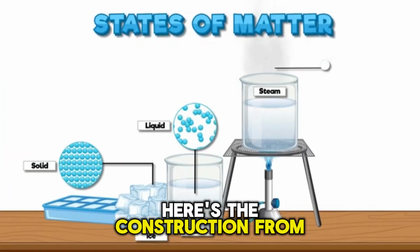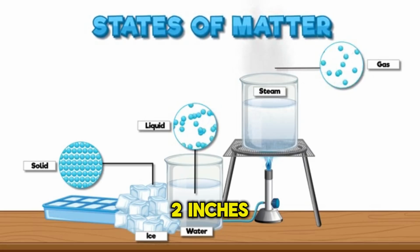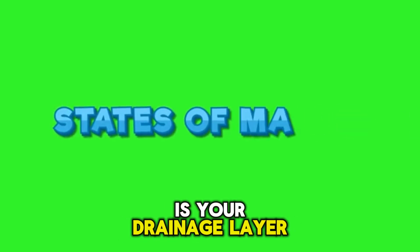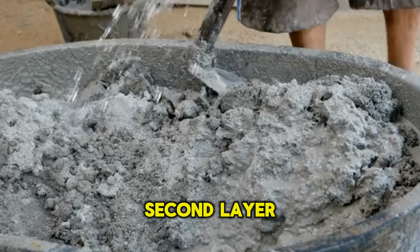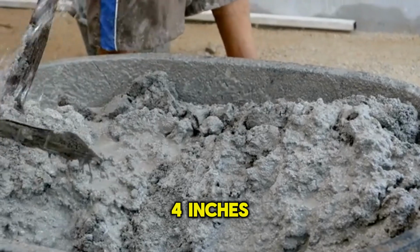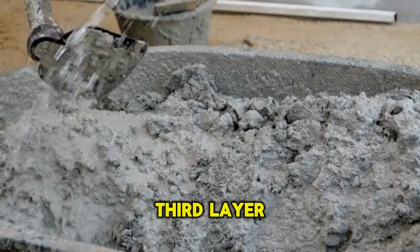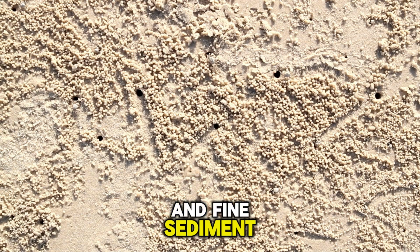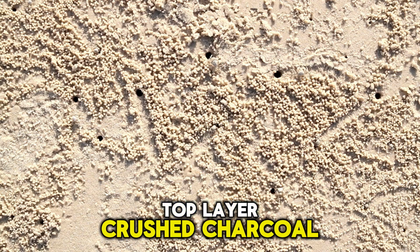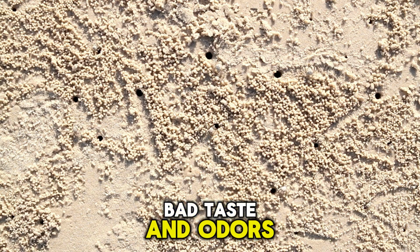Here's the construction from bottom to top. First layer, gravel, 2 inches deep. This is your drainage layer. Keeps sand from clogging the outlet. Second layer, coarse sand, 4 inches. Removes parasites and large particles. Third layer, fine sand, 4 inches. Traps bacteria and fine sediment. Top layer, crushed charcoal, 2 inches. Removes chemicals, bad taste, and odors.